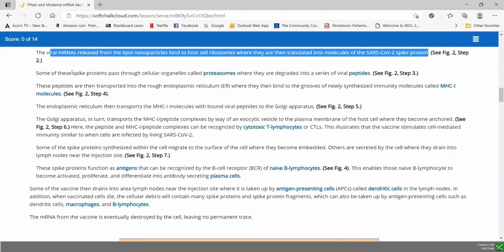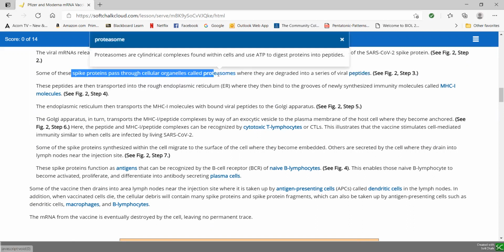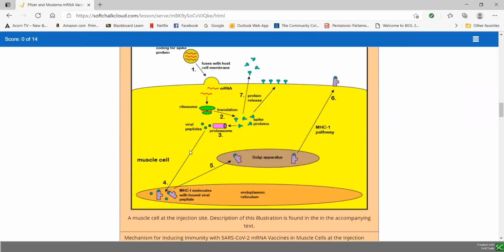Now, some of these spike proteins that are synthesized by the muscle cell go through organelles called proteasomes. Remember, that's what processes endogenous antigens for presentation to MHC1 molecules. So as these spike proteins go through the proteasomes, they're degraded into a series of viral peptides, which we see in figure 2, step 3. So here's the spike proteins going through the proteasome, and that enzymatically chops them up into viral peptides.